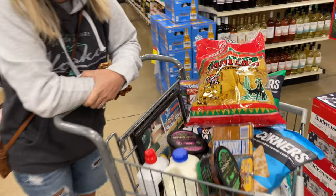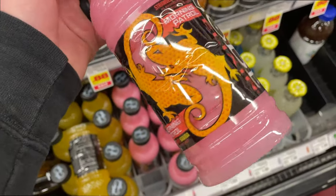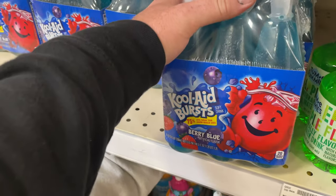Juanitas. The best. Juanitas are the best. Well, talk about 90s snacks. Remember the Sobeys? Yes. I feel like we're on a 90s trend. You can get some of these too.